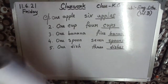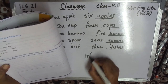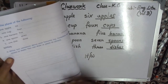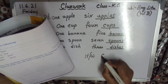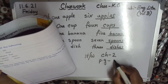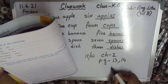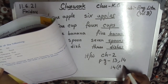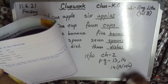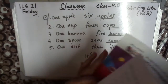So children, take out your school diary, your homework. This is the English Literature Grammar Book. So chapter 2, page 13, 14A, your homework. So do it on your own and practice it nicely.